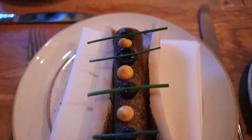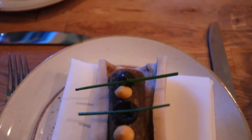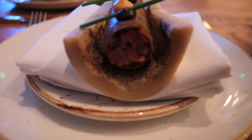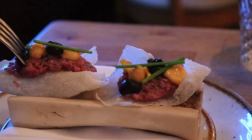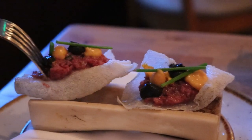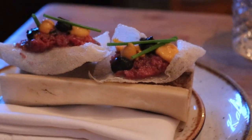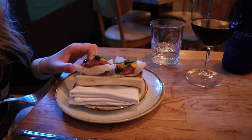No, go for it. In a bone? Yeah, I thought it was like bone marrow. I'm like, oh, bone marrow, I love bone marrow. Oh, this is also beef tartare? Yep. Just grab it and eat it. Grab it? Yeah, it's pretty much on a chip.